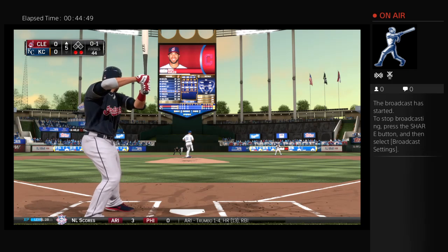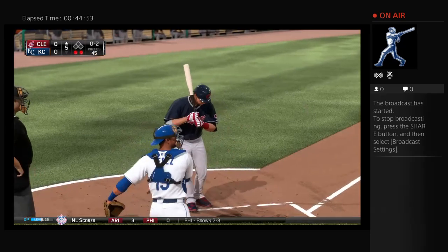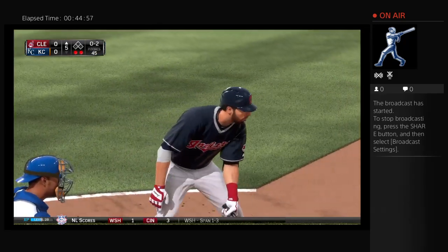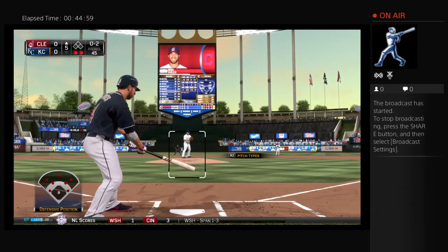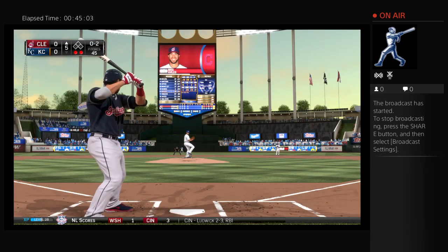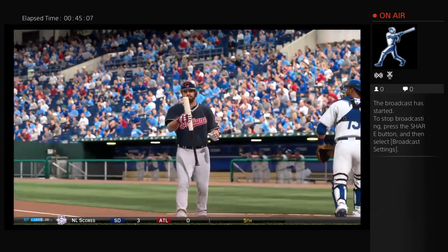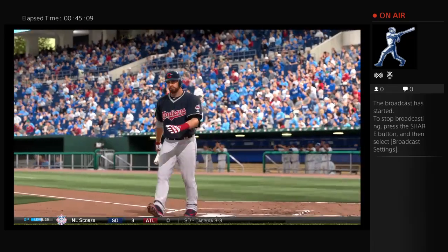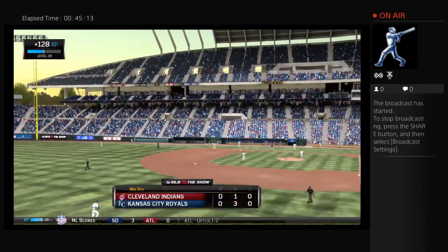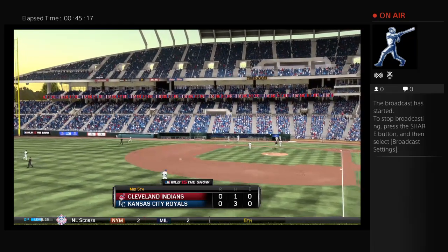And the pitch. Just couldn't pull that one back in time. It's 0-2 now. And now a pitch on the way. And an off-speed pitch swung on and missed, and with that, the side is retired. Indians go down 1-2-3. Halfway home, still no score.